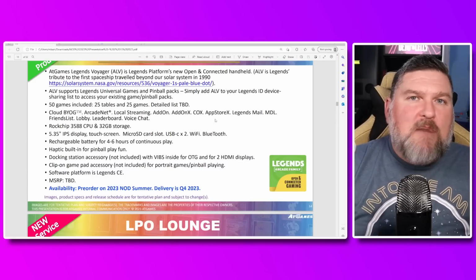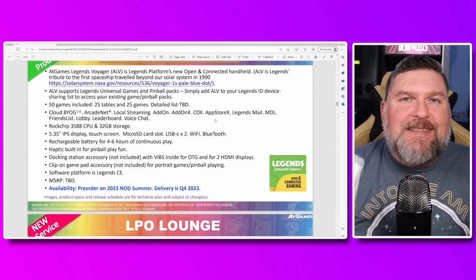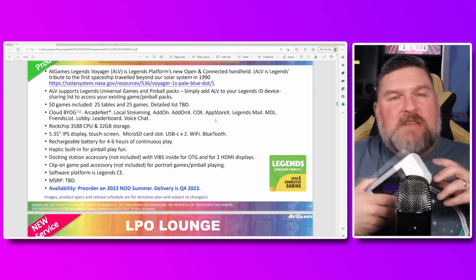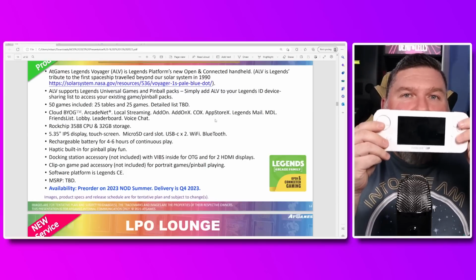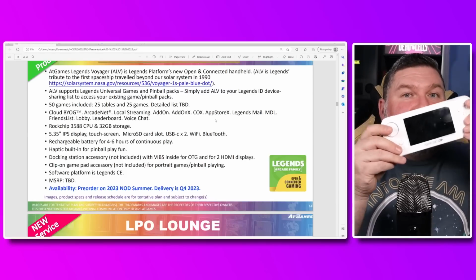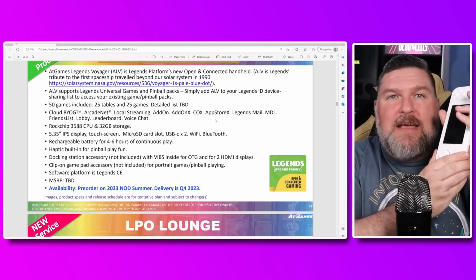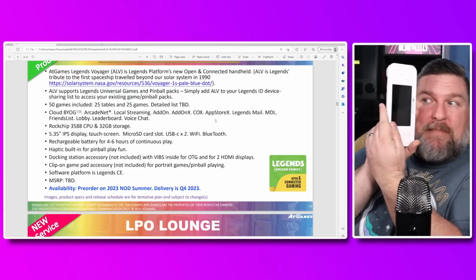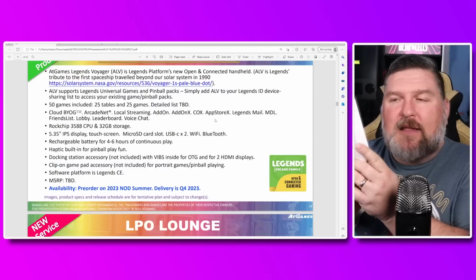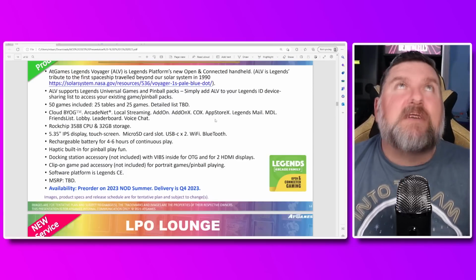But one of the things I'm really excited about is the fact that this is going to utilize the Legends pinball platform. So my thought process, I haven't got a definitive answer on this, is I don't really want to play pinball on a handheld like this. I want to play pinball on a handheld like that. So if AtGames actually integrate this right, add some flippers, and we can actually play pinball in tate mode, they call it portrait mode, that would be a very, very cool idea for a handheld.